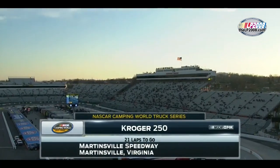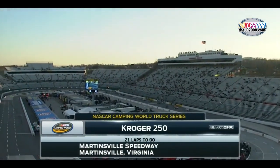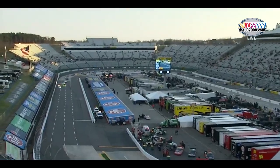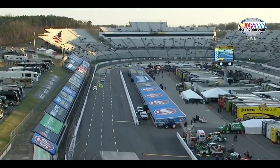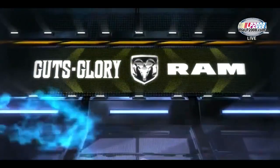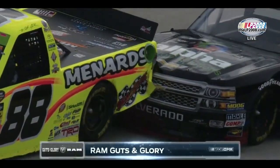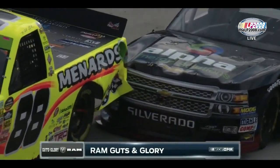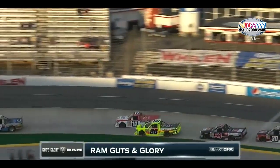Welcome back as the sun begins to set on Martinsville, Virginia and Martinsville Speedway. The final 20 laps of racing still to go in the Kroger 250. Matt Crafton's out in front. It's time now to look at our Ram Guts and Glory to see just how he got there. It wasn't without incident. There's a little bit of contact from Ben Rhodes. Dings up the quarter panel on that Menards Toyota. That's not a ding. He ripped it up.